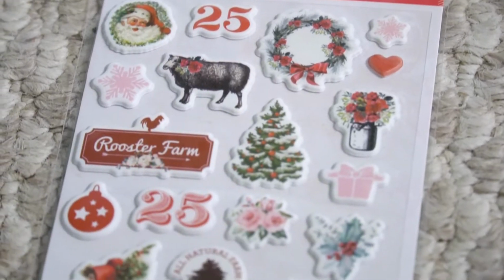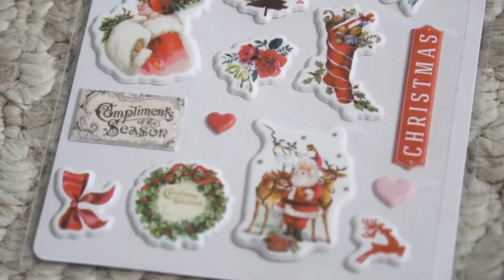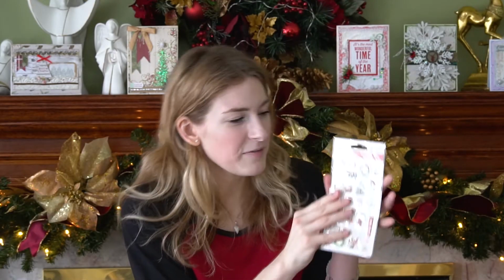There was only this one sticker sheet with this line, which I was super sad about. So I don't know if there's actually more and they just sold out, or if this was it. If this was it, I'm thoroughly disappointed with you, Prima Marketing. What are you doing? But they're little puffy stickers, and I think they'll be good for more Christmas cards, but because I like this line so much, those Christmas cards will be ones that just get displayed in my house like these ones did.